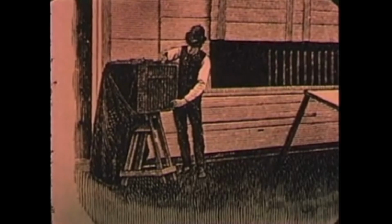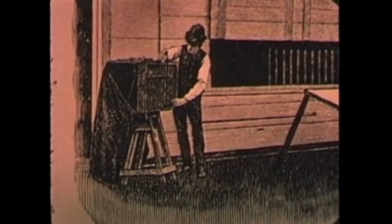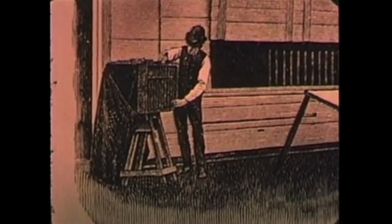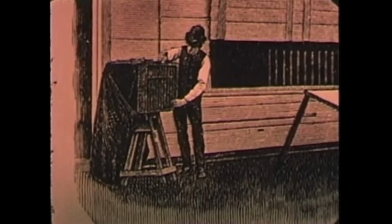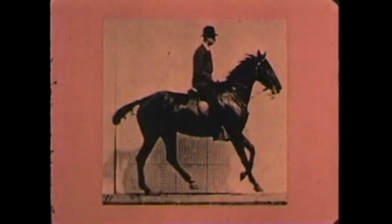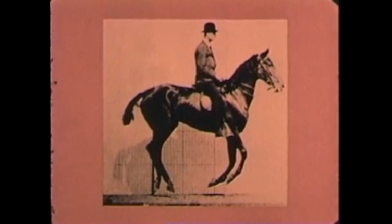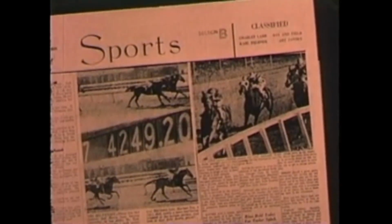As for Edward Muybridge, who made the first practical application of photographic motion analysis, he did indeed prove what he set out to prove, that all 4 feet of a running horse are off the ground once during each stride. This has been a boon to artists, horse traders, and veterinarians, and photography has been solving tough problems ever since.